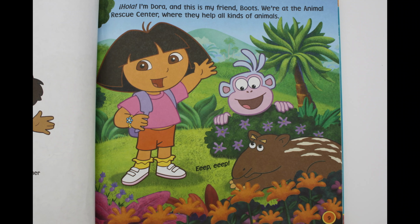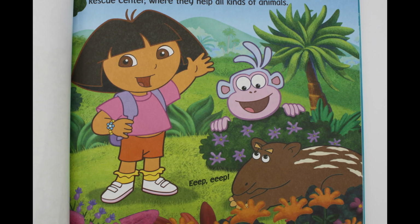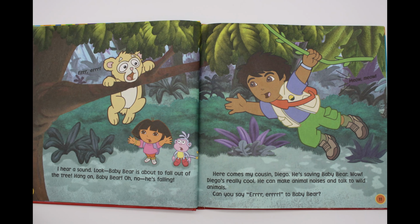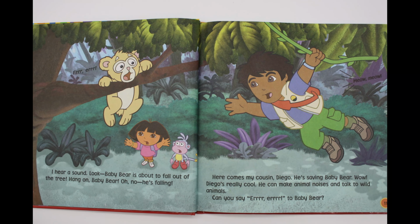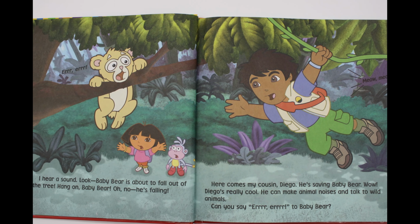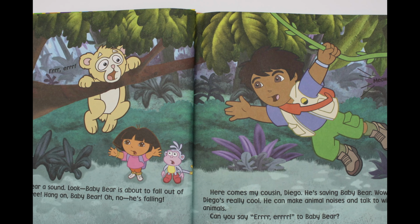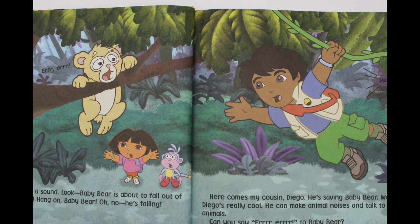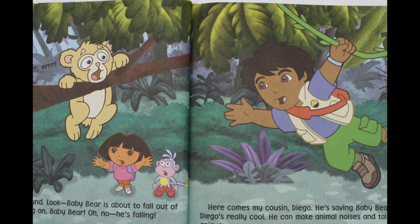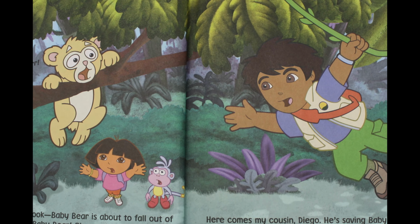Hola, I'm Dora. And this is my friend Boots. We're here at Animal Rescue Center where they help all kinds of animals. I hear a sound. Look, Baby Bear is about to fall out of the tree. Hang on, Baby Bear. Oh no, he's falling. Here comes my cousin Diego. He's saving Baby Bear. Wow, Diego's really cool. He can make animal noises and talk to wild animals. Can you say "Rrr, rrr" to Baby Bear?